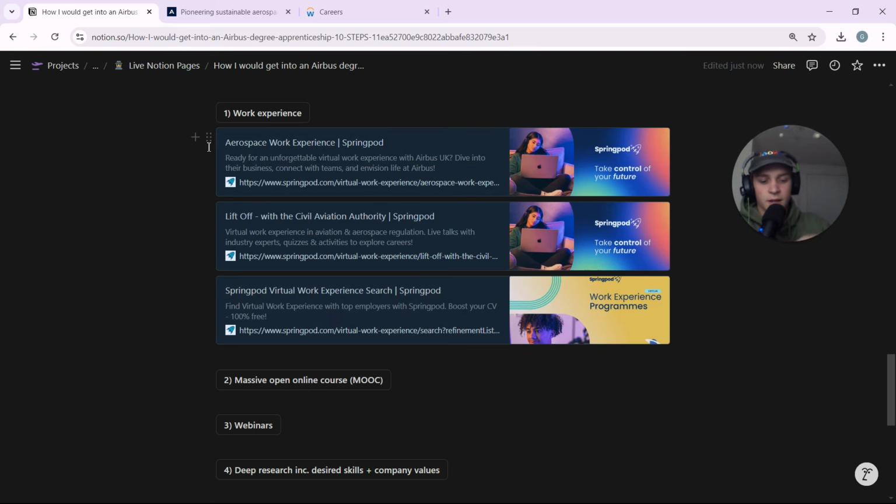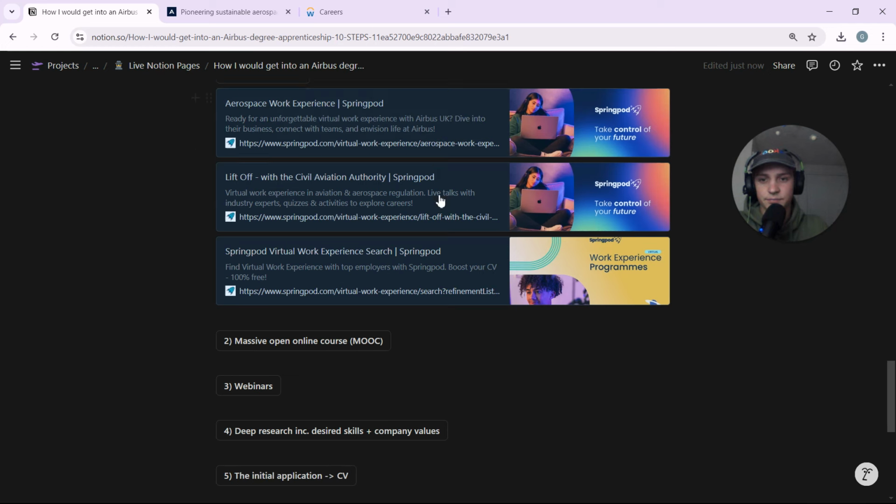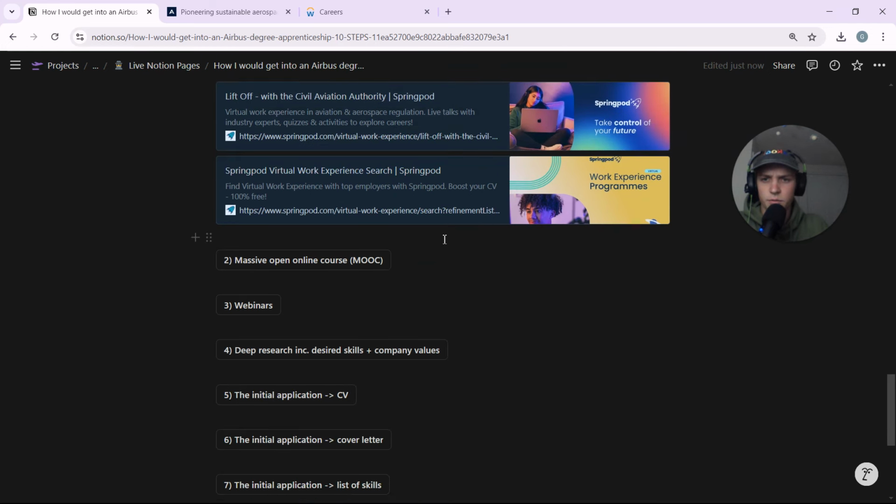This Airbus one, my friend mentioned it in his personal statement for Imperial College London, which is basically one of the best engineering universities in the UK, and he got into Imperial College London. So that was good experience that helped him get into one of the best universities in the UK. So it's going to be super valuable for degree apprenticeships as well. Okay, so do those work experiences.